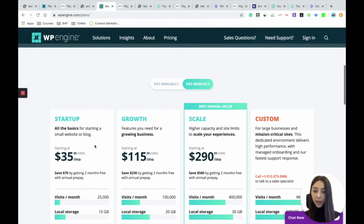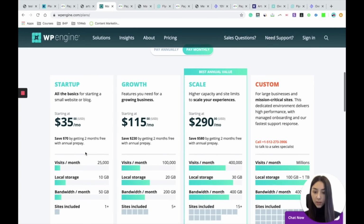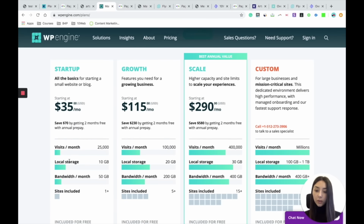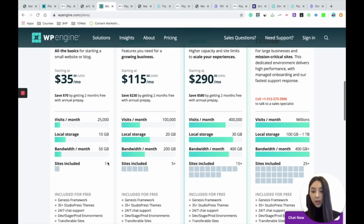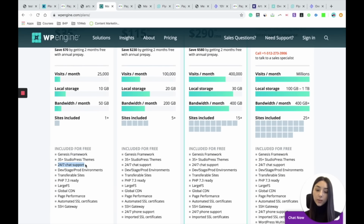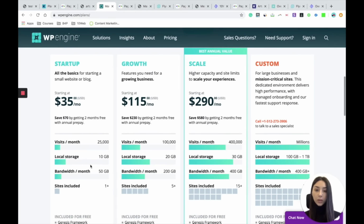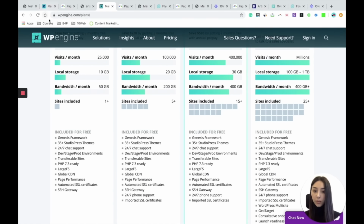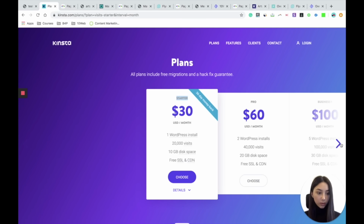Their starter plan is $5 more than the one of Kinsta, but you get 5,000 more visits per month, which isn't too much actually. You get local storage of 10 gigabytes, which is equal to what Kinsta offers, and you get to include one site with this plan. You get a 24/7 chat support, and something different about WPEngine is that with their growth plan, you get a call support as well. And this isn't something that Kinsta offers. They do not have any phone support, if I'm not mistaken, at least not with any of these plans.